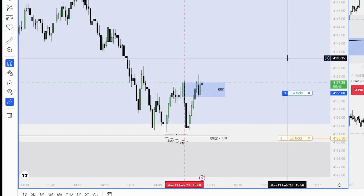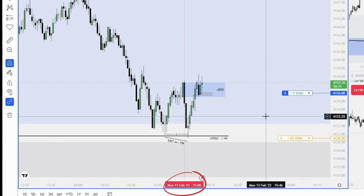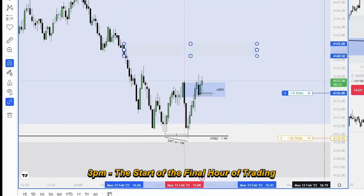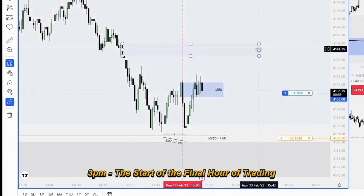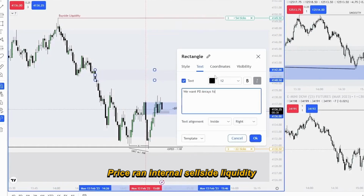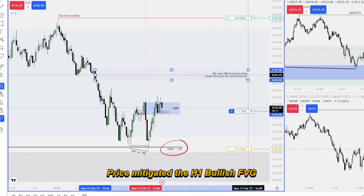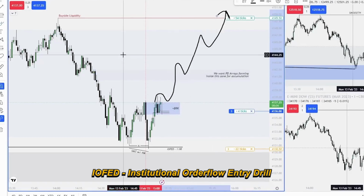The reason why I thought this was pretty high probability to start off was because I have a red dashed dotted line starting at 1500, which is 3 p.m., the start of the final hour of trading for the market. So price ran sell side liquidity, internal sell side, and then mitigated the 1 hour bullish fair value gap that I have annotated that it tagged, which was an institutional order flow entry drill.